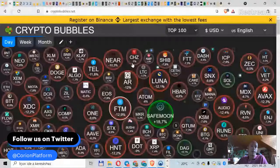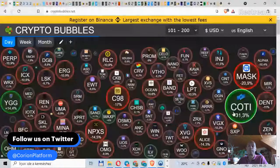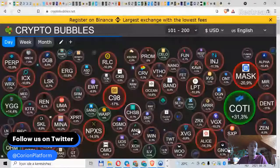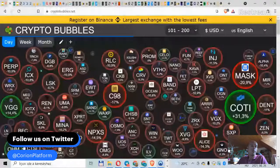But let's check what we have in the top 200. We see Koti pumped really well. There was news that Koti integrated Link, and you know Link is an oracle, and that is why Link is also a quite good project. SwissBorg is down, but it's a good project. Also, Illuvium is a good game like Axie Infinity. Ohm is a nice project.